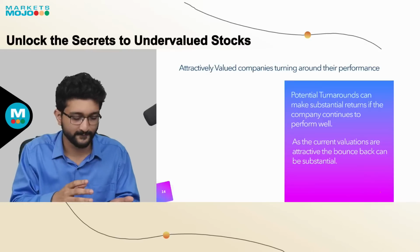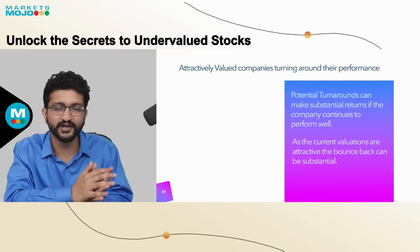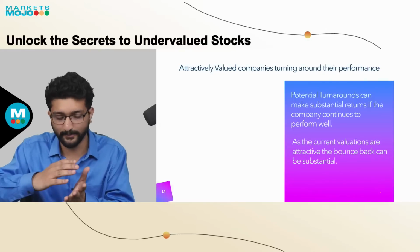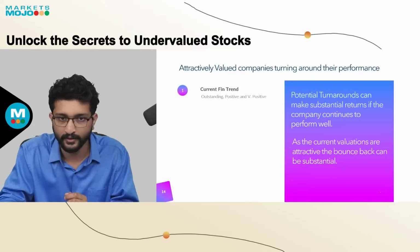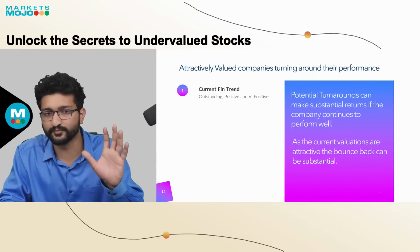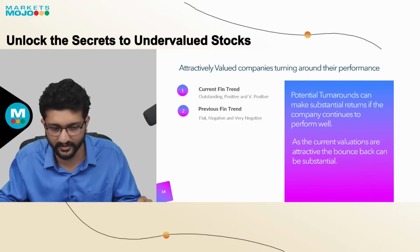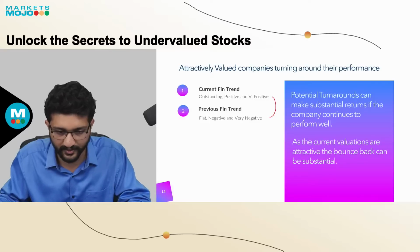What I mean by this is, let's look at one particular stock which has not done well last year, and it has suddenly started doing well this year, and it is attractively valued. So the bounce back which will come is much more substantial for these stocks. We look at the current financial trend, which is positive. The previous financial trend is negative. This is the turning around of the company, the year the company is turning around.